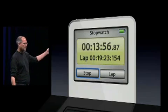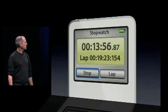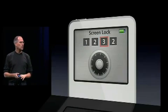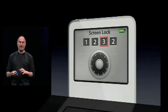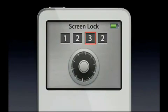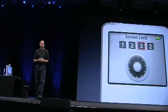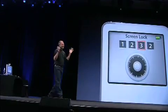We have a stopwatch and a lap timer, so you can do some really nice lap times, several of them. And we have a screen lock. If you're going to have your contacts and calendars on, you might want to lock your screen, and you can do that. And the way you do it is you set it with the click wheel. You turn the click wheel, it turns the dial, you set the lock. Now, some people are going to forget anything, so they're going to forget their combination. When you take your iPod Nano back and you dock it with the computer that it's synced to, it automatically opens the lock. So you're not going to be stranded.